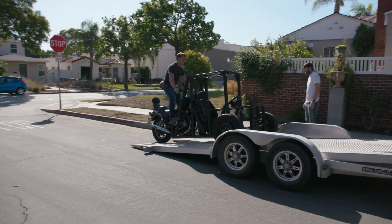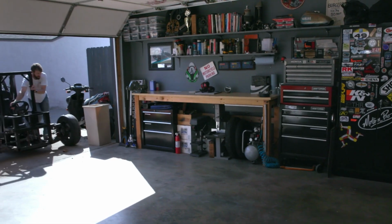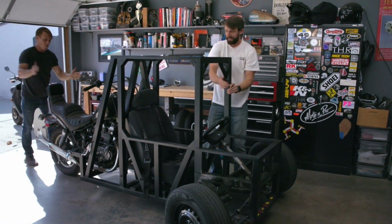Woo! Yeah, look at all that clearance. Oh. It does roll pretty well. Got good bearings anyway. Bearings are okay.